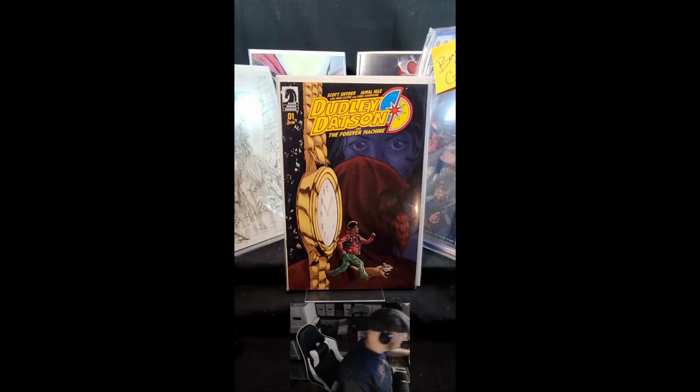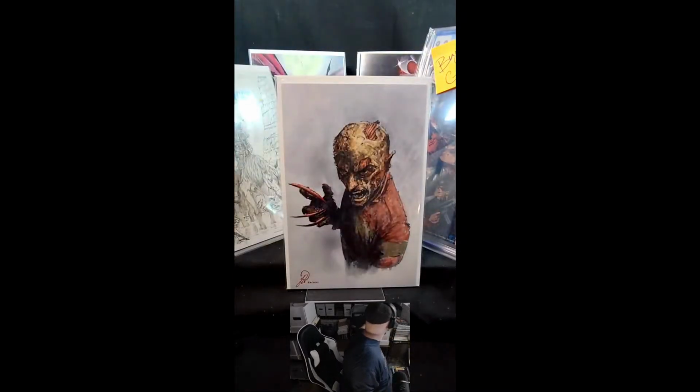Okay, nobody on the Dudley Dotson. That's issue 3 again. Don't you hate it when you think you buy something and you didn't? Like, I'm looking here and I've got issues 1, 2, 3, and I thought that was 4, but then it's actually just issue 3 again for some reason. Anyway.